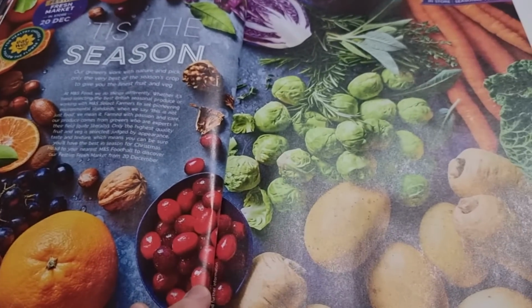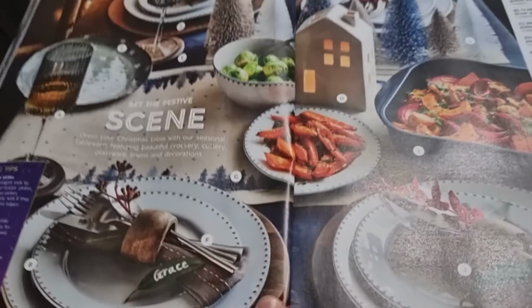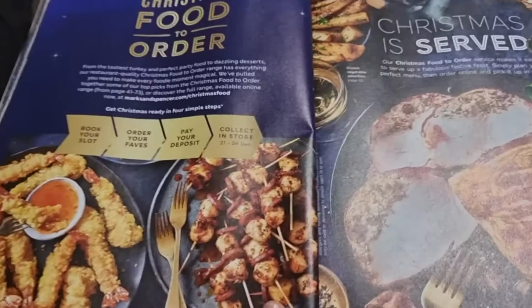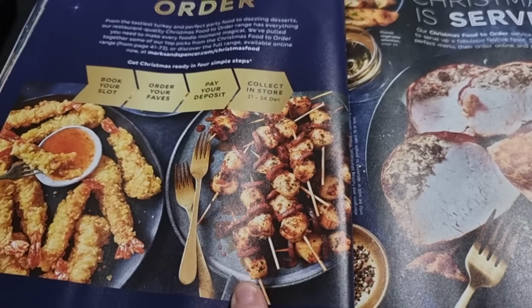It is the season. Is it me or has this year just flown by? I can't believe we're already here. That's such a sweet table setting. Look at that. That's adorable. Ooh, they look really good. I don't even know what they are, but it looks good.